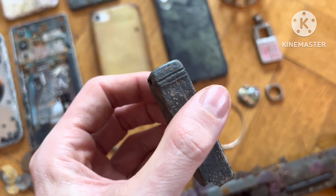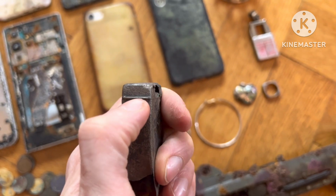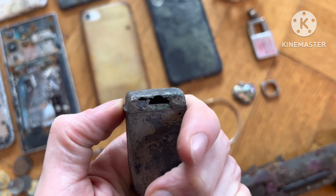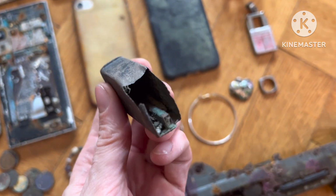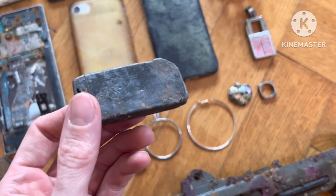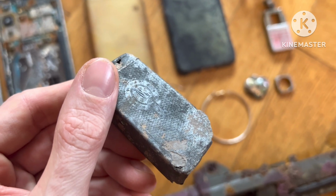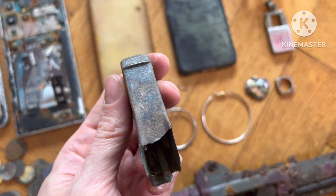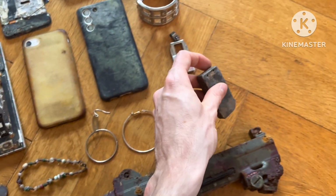You guys may be able to tell me in the comments. It looks like you can open it here, but I won't try it because I don't want to break it, and I don't even know what it is. It looks kind of like an old lighter maybe, but I have no idea. If anyone's familiar with that, please let me know. I'd like to know what it is.